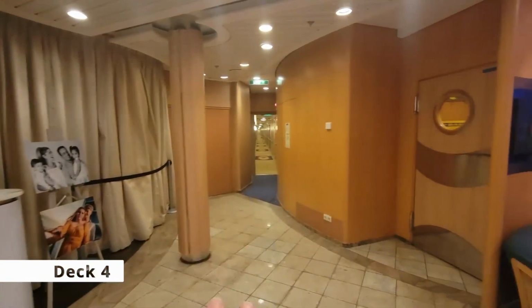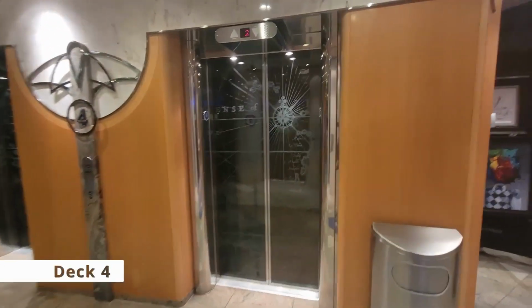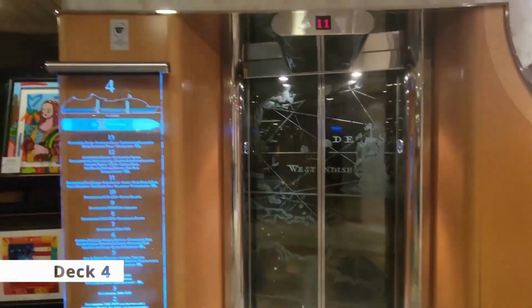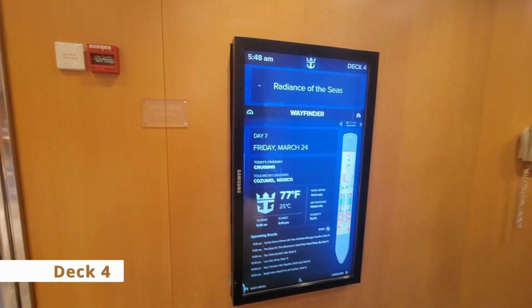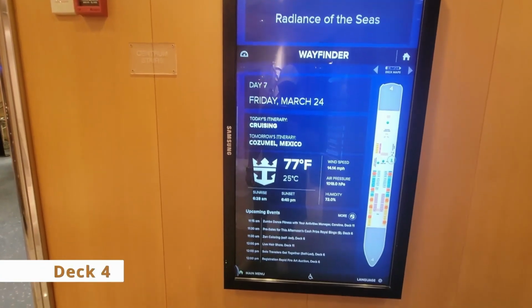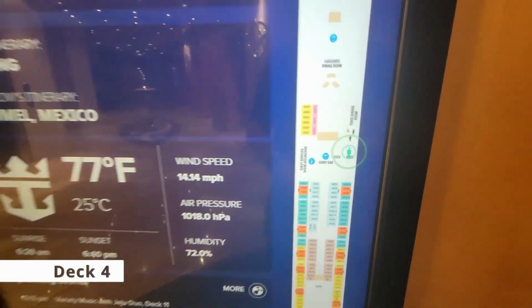Now the forward half of deck 4 is all cabins. Like all the elevator doors are etched in glass. You also have information as to what is located on every deck. You also have the electronic boards. They give you the day, where we're headed, temperature, and map locations. You can see right there, it flashes to exactly where you are.